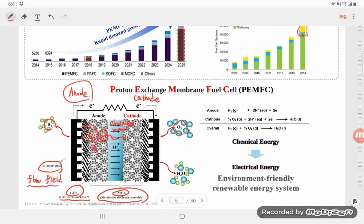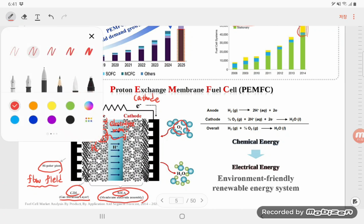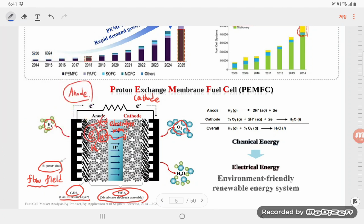And the electron cannot pass through this membrane, so it goes through the external circuit. The electron moves like this, and in the cathode side, the injected oxygen gas and these three species meet together, and they make a reaction, and the product is water. By using this current flow, we can run any motor or light bulb. So the goal is making the current, the electron flow, from this electrochemical reaction, to use this current.